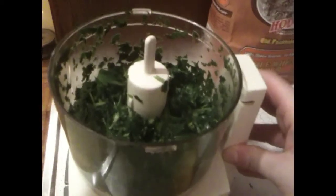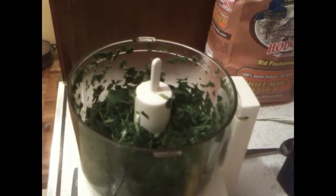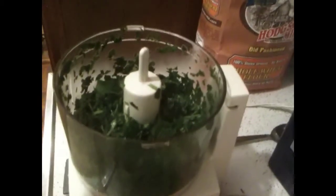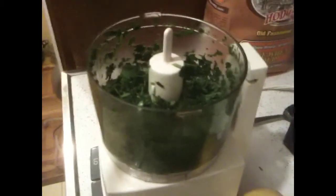And here is the finished parsley pesto. I'm going to give it another round. In here is one bunch of parsley, salt, pepper, lemon juice from one whole lemon, and a little bit of olive oil. I added water, just a couple of teaspoonfuls, because I wanted it to be a little bit more moist, but I didn't want to add any additional oil.